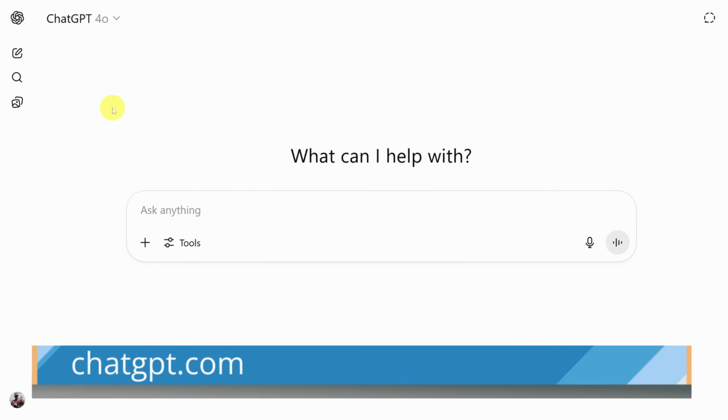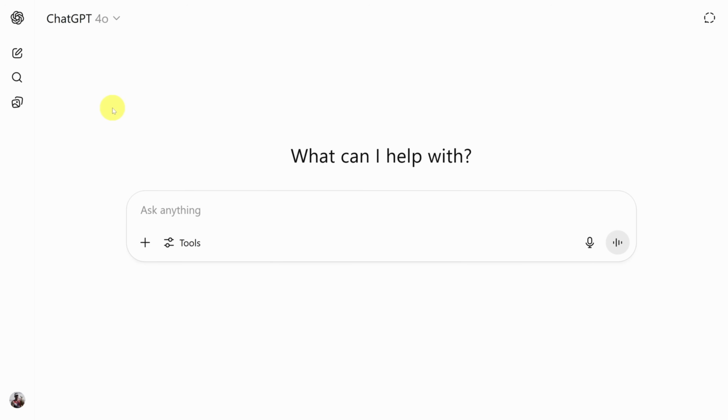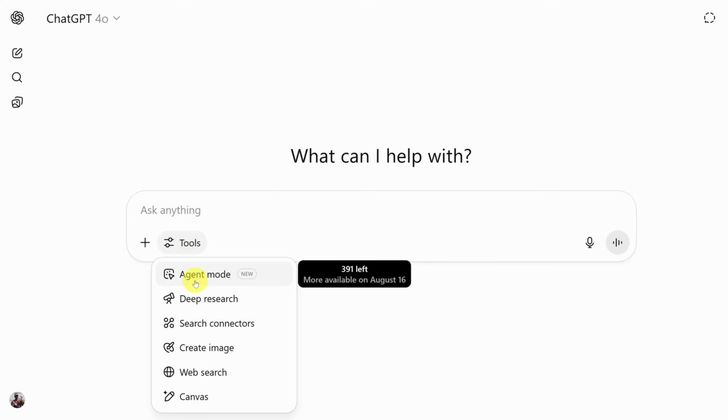First, head over to chatgpt.com. The agent just rolled out to Pro plans today, but it should be in all plans except for free by the end of July 2025. To check if you have it, make sure you're in a new chat first, and then click on the Tools button and look for Agent Mode.